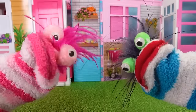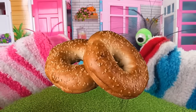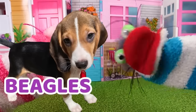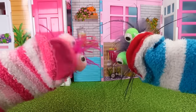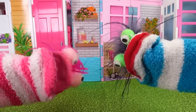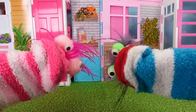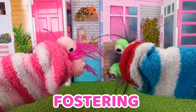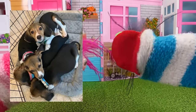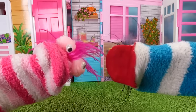Miss Hands has four puppies! And they are adorable beagles! Phoebe, they're not bagels, they're beagles! Oopsie, that's right! They're 3-month-old beagles! But we're not keeping them all! That's right! Miss Hands is fostering them! That means they live in her house until they can find their forever family and go to their new homes!